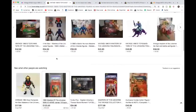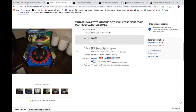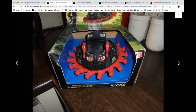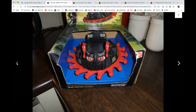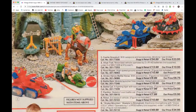So yeah, I was surprised. Hold on, let's go into the original listing. We've got vintage 1980s Roton boxed, sold for $45.95. Yeah, right. Who cares about Roton? And the box is pretty good. It's a shocker. Look at that. Not faded on the back. Doesn't that look like a bargain now compared to the other ones we looked at? Crazy. See, the inflation hasn't kicked in on that one yet. That was $7.95 in 1985.